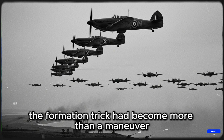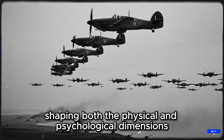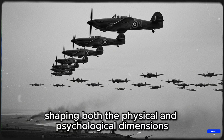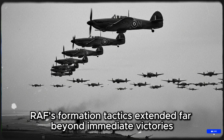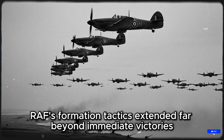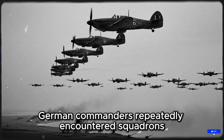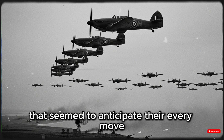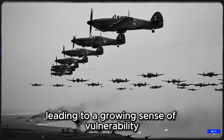The formation trick had become more than a maneuver, it was a strategic tool shaping both the physical and psychological dimensions of the Battle of Britain. The long-term effects of the RAF's formation tactics extended far beyond immediate victories. German commanders repeatedly encountered squadrons that seemed to anticipate their every move, leading to a growing sense of vulnerability.